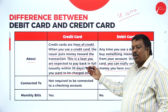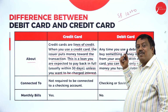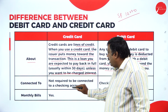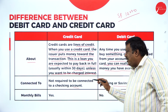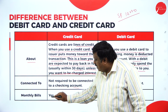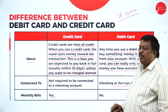It is not a loan. The amount we have in our account, that amount can be used, not above that. A credit card is not required to be connected to a checking or savings account, so there is no need to have an account with the bank, but for a debit card I should have a savings account. Monthly bills: if I use the credit card, they are going to send me a monthly bill, but there are no bills sent to debit card holders.